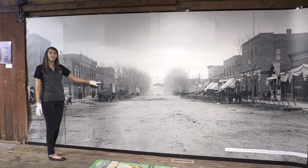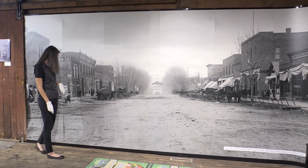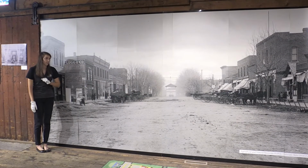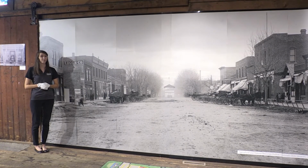You'll notice that there was a dentist. Kids back in the early 1900s had to go to the dentist, just like you guys. And over here too, you can actually see two kids in the photo, and they're playing a game where they jump over a log. So there's a log right here, and they're jumping over it. So you guys can see a little bit into how people were living here in Windsor over 100 years ago.